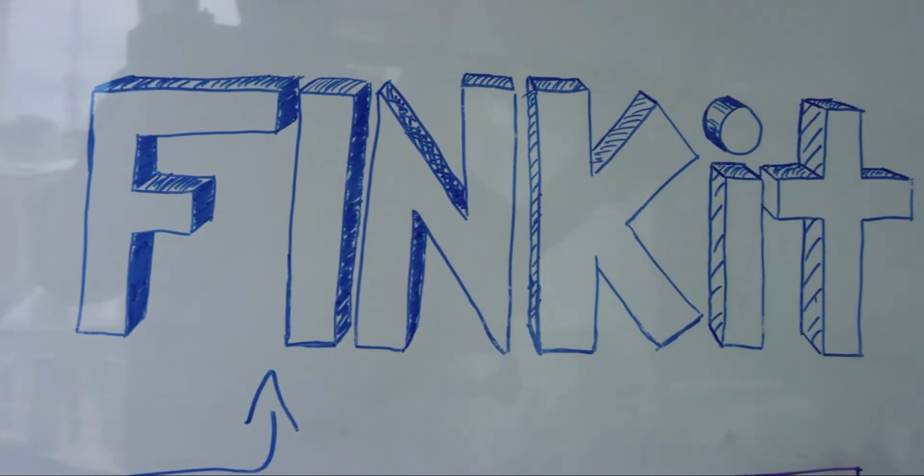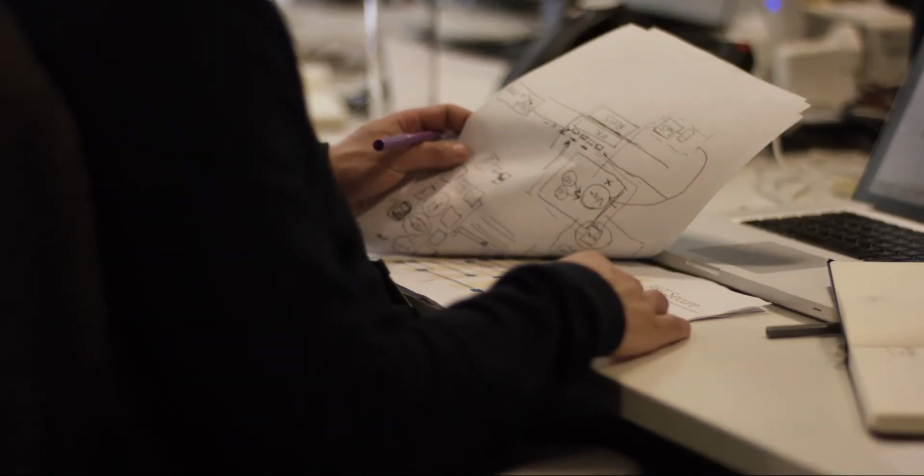With FINkit, you don't need to build these propositions from the ground up. Our people, our processes, our platform and our partnerships help accelerate getting the innovation into the hands of the end user.